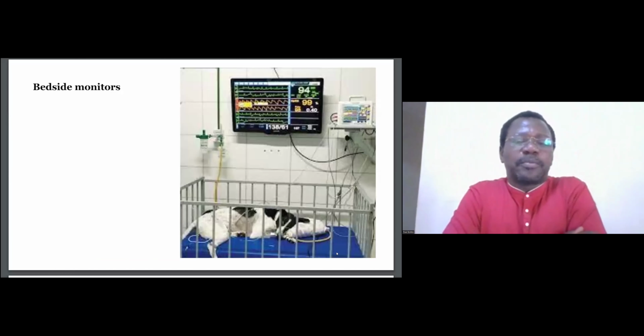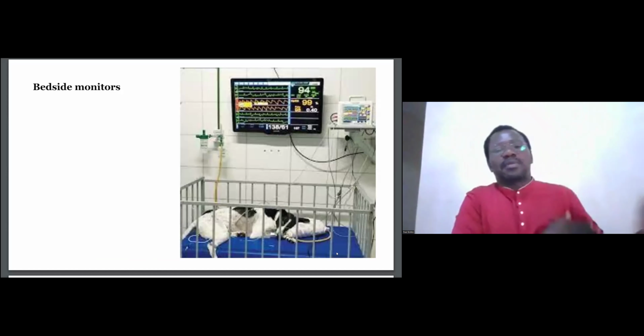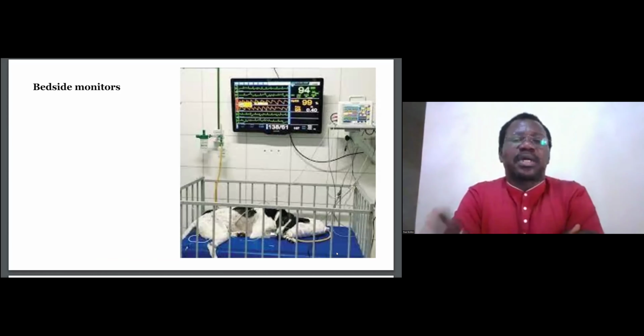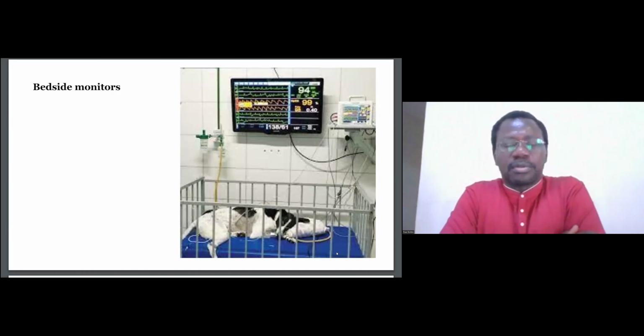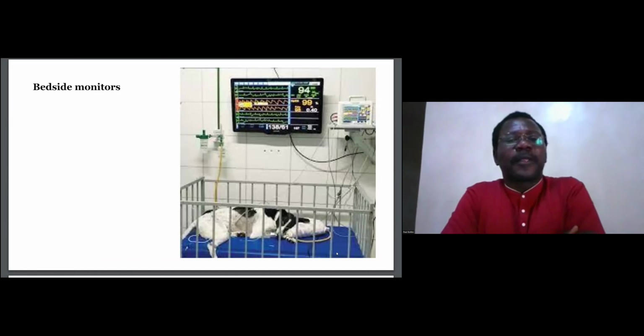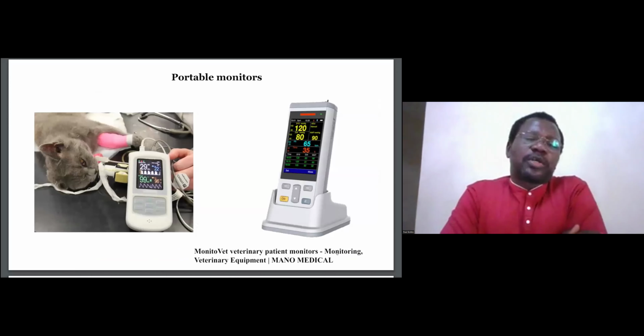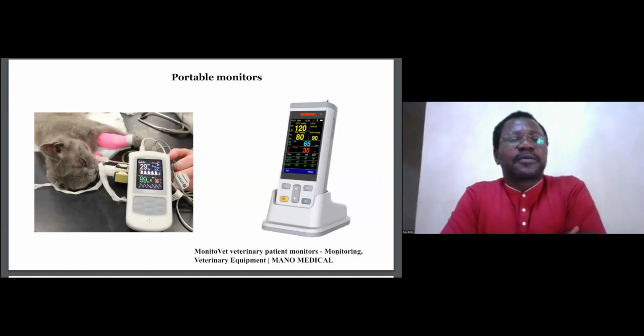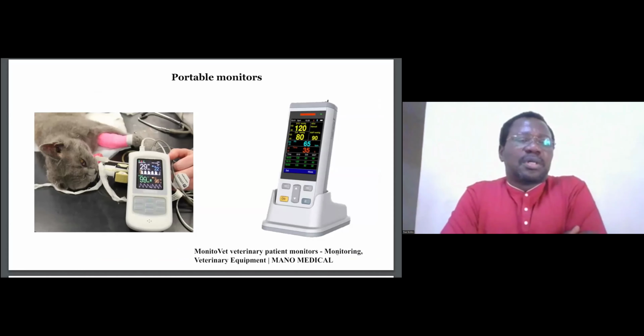Then we can have a bedside monitor. This is how it looks. A patient connected to that, even if it is an admission, will have its own monitor on its bedside in its corner. Next. Then we have the portable ones. This is probably more interesting to practitioners, the field workers, or private practitioners.